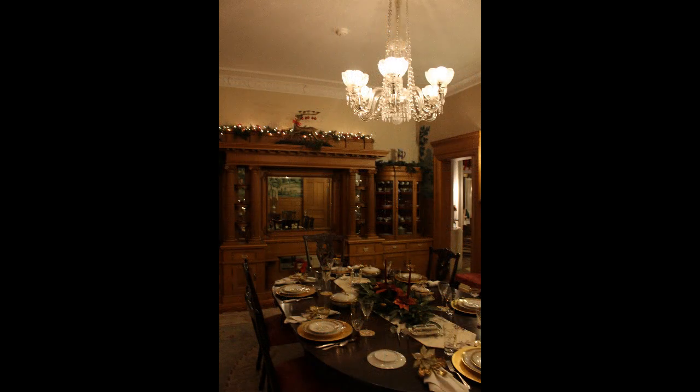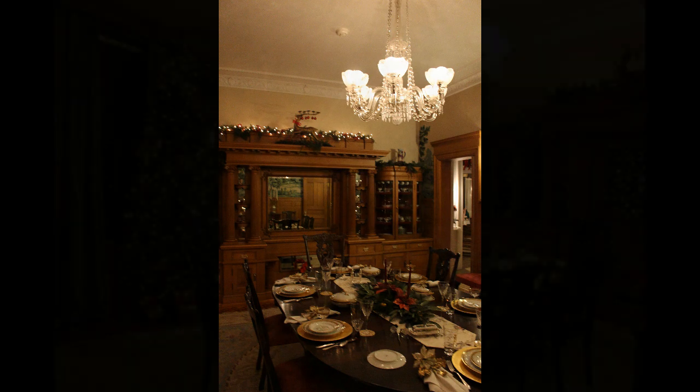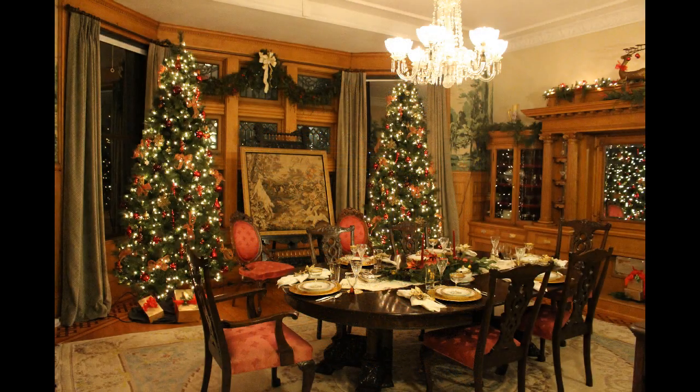The other item I want to tell you about is the chandelier above the table. That is a story in itself. When the Dover Historical Society was given the home, the Reeves family actually had one month to come in and remove any possessions that they wanted. The family decided to take two things.